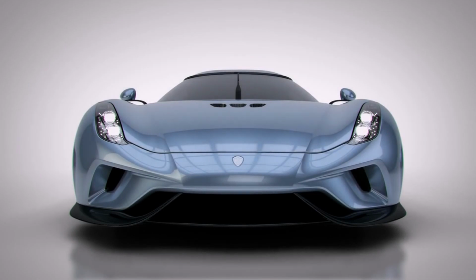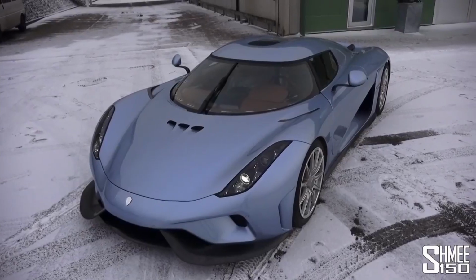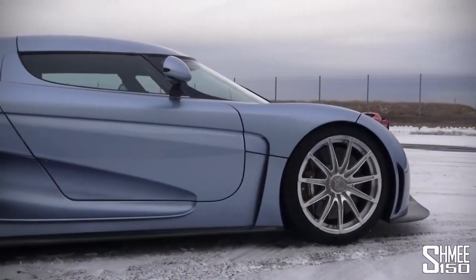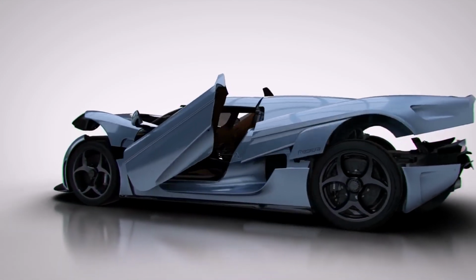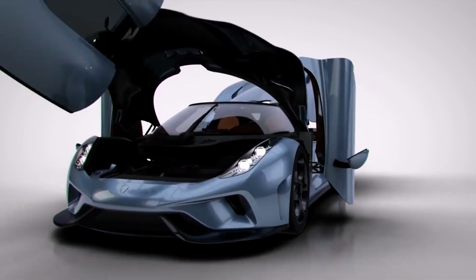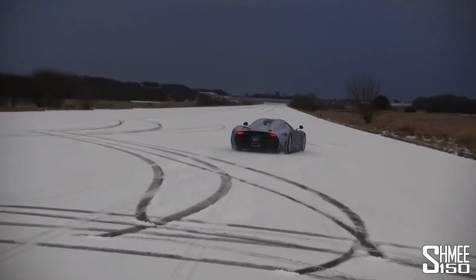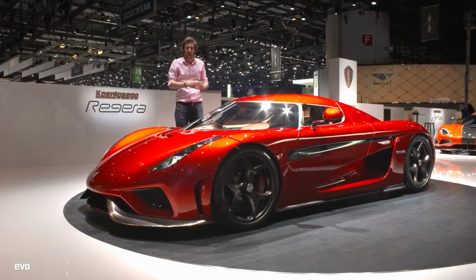Koenigsegg, a Swedish supercar manufacturer that is always on the bleeding edge of high-performance technology, has shown why it deserves to have a position in the world of exotic automobiles. Taking hybrid technology to new performance heights is no simple task, but that's precisely what the Koenigsegg Regera is. Regera is Swedish for reign, which means to rule, and it has been doing so since its debut in 2016.